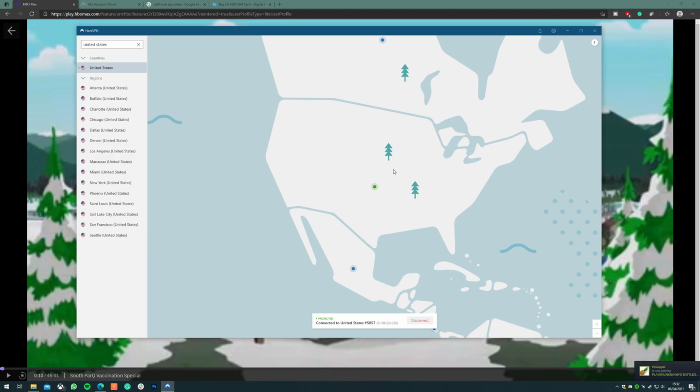NordVPN does have measures in place. When HBO Max blocks an IP address provided by Nord, Nord will close that IP address and open a new one. This will allow you to consistently and reliably watch HBO Max from anywhere in the world.